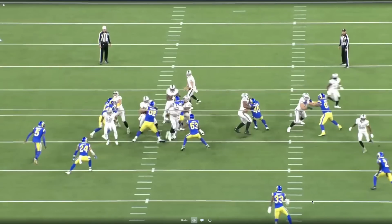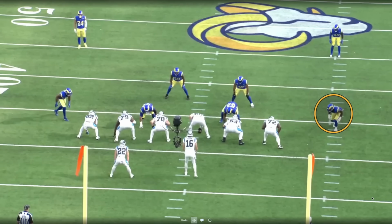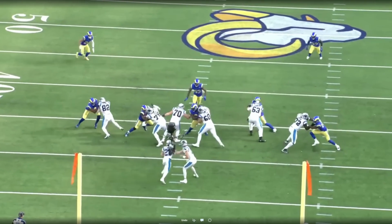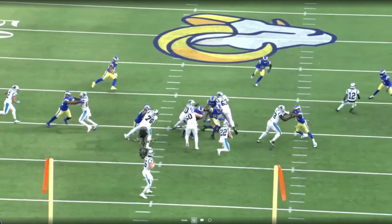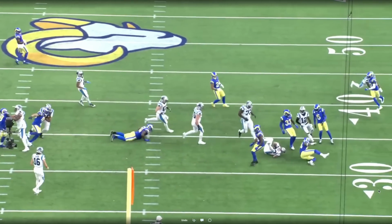And then the running back commits, and guess what? Floyd is there. He plays with great length, but also very good leverage. Like you saw in that Saints game, once again, setting the edge here with his long arms, tracking the ball, waiting for the running back to commit to where he wants to go. And once he does, he goes and makes the tackle.